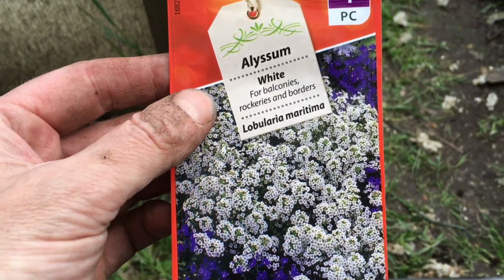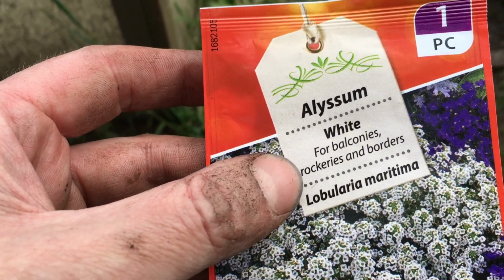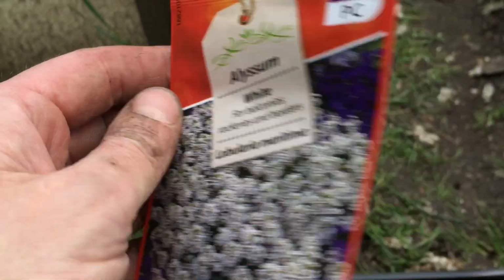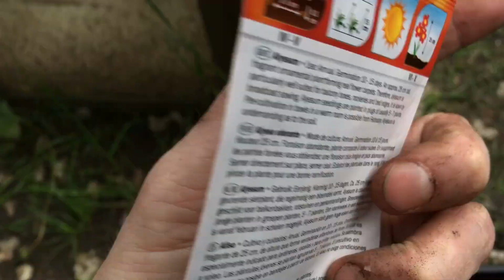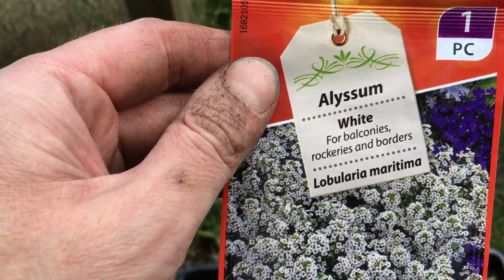Okay, so now I'm going to sow some more flower seeds. So the first lot, this lot that I picked up from Lidl for 29p. It doesn't actually say when they should be sown, but I don't care, I'm just going to give it a go anyway. So this is Alyssum, if that's how you pronounce it.